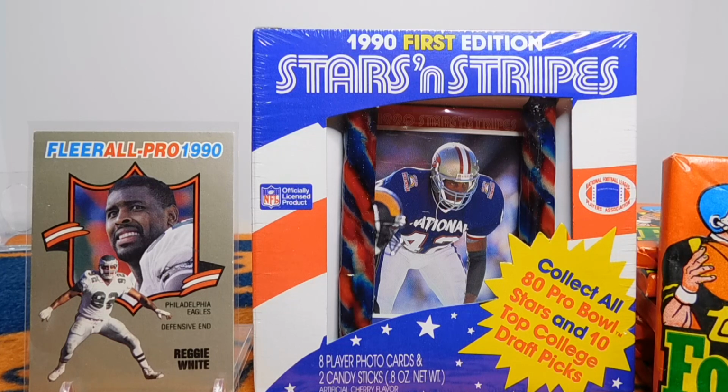And then Don Luca, one of my viewers, he had a cool story that he told in the comments that, first of all, he mentioned that Stars and Stripes is actually made by Fleer, and then they're packaged by the candy company. And he mentioned that his uncle worked for Fleer back in the day, and then would hook him up with many boxes of these. So I thought that was a pretty cool story as well.